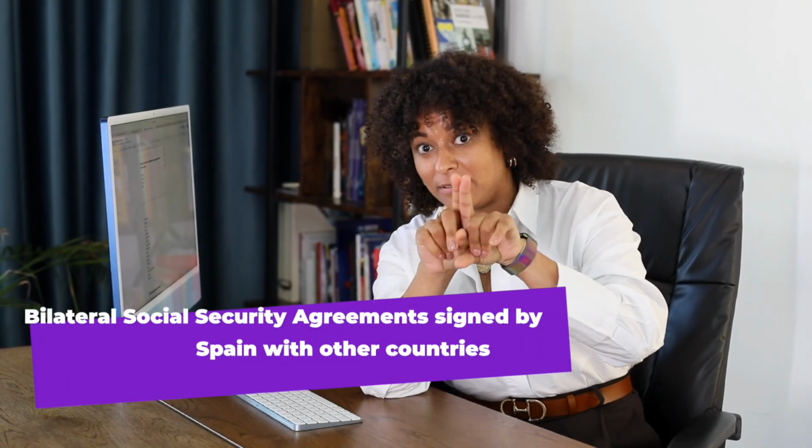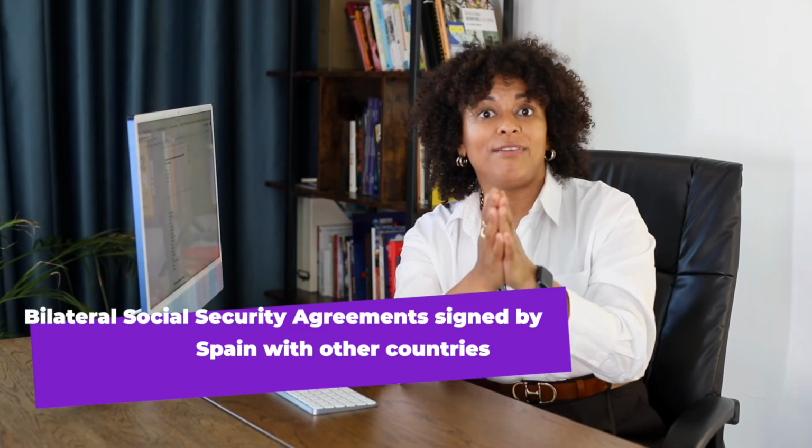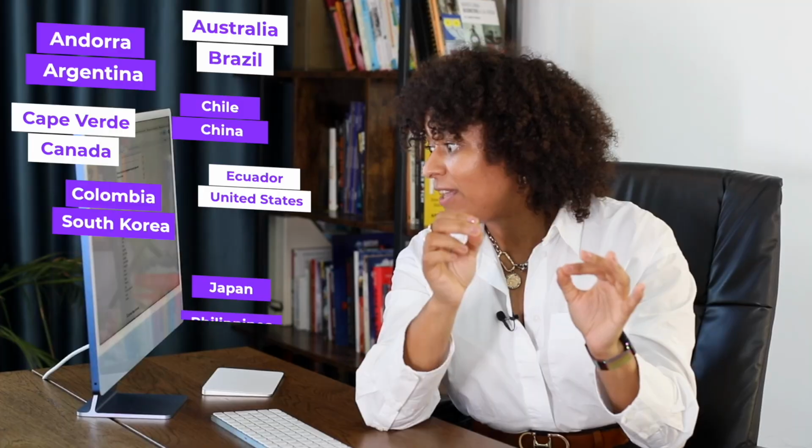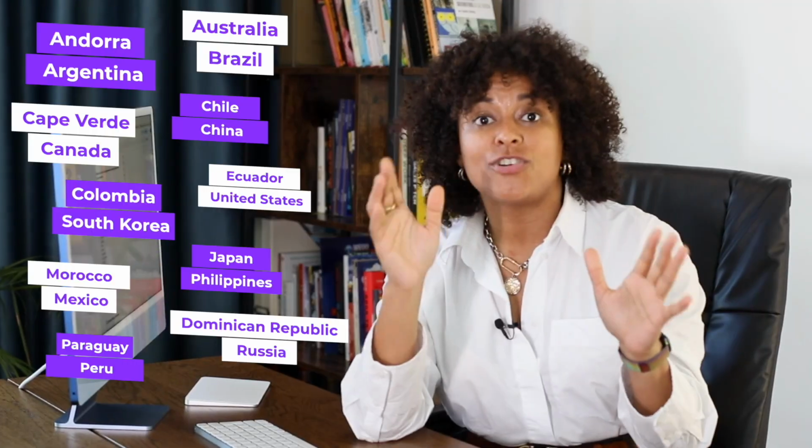And actually it's huge, because I will give you an example. I have the list here prepared for you of which countries have this agreement. Bilateral social security agreements signed by Spain with other countries. The list: Andorra, Argentina, Australia, Brazil, Cabo Verde, Canada, Chile, China, Colombia, South Korea, Ecuador, United States, Philippines, Japan, Morocco, Mexico, Paraguay, Peru, Dominican Republic, Russia, and Senegal. That's it. And an additional agreement with the UK and Switzerland.